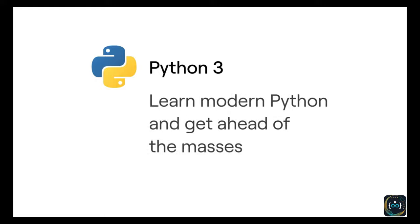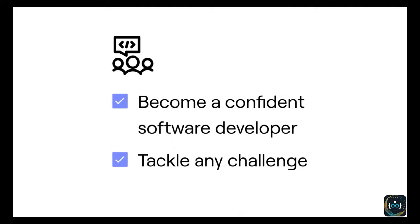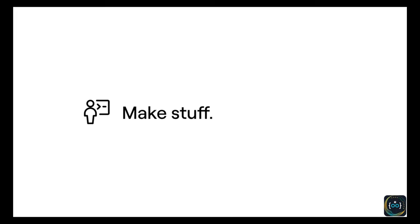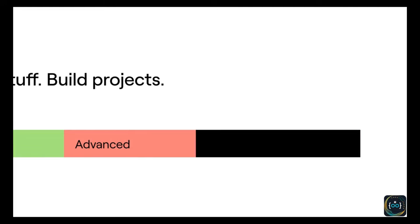With this course, you'll learn modern Python and get ahead of the masses. And by the end, you will be a confident software developer who can tackle any Python topic and industry. Python is a great first language because it is simple, and that means you can focus on real-world projects and applying your skills. Many courses cover just the basics, and when you're done with them, you can't really make anything. In this course, we'll not only cover the fundamentals, but then we'll guide you through building multiple real projects to give you all the tools you need and code like a professional. That is the focus of this course.